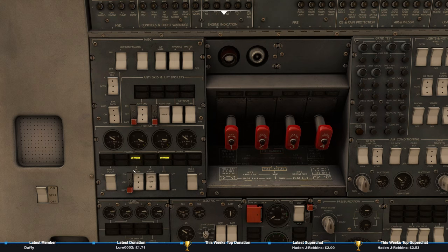270. It's not the most efficient descent though, not going idle for us, but it works. Oops, wrong frequency. Flight level 160.